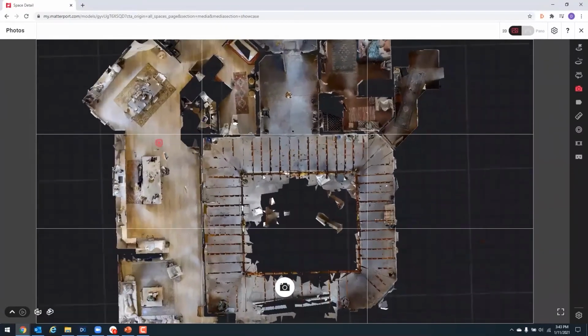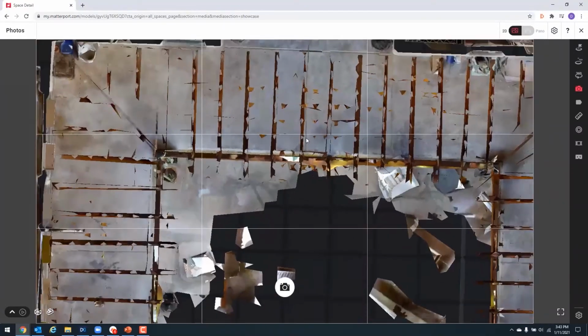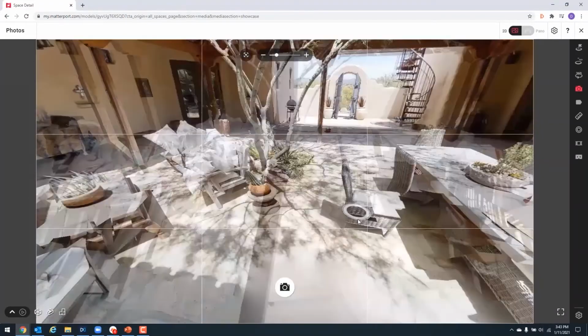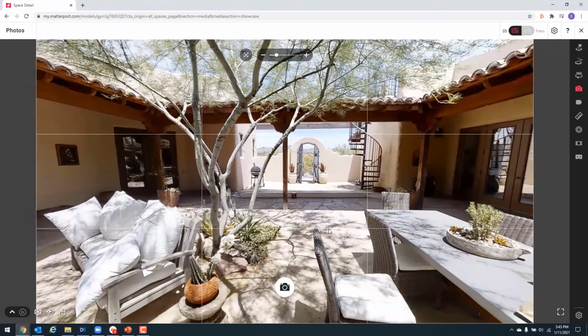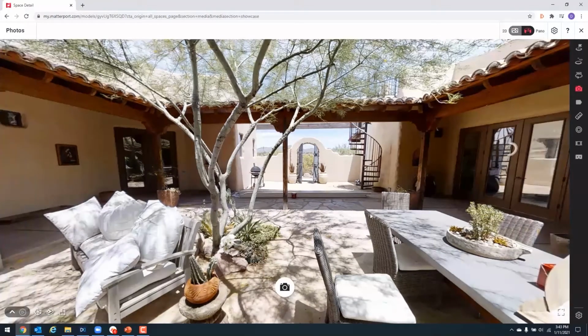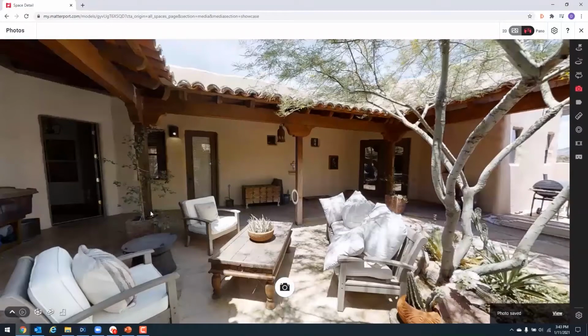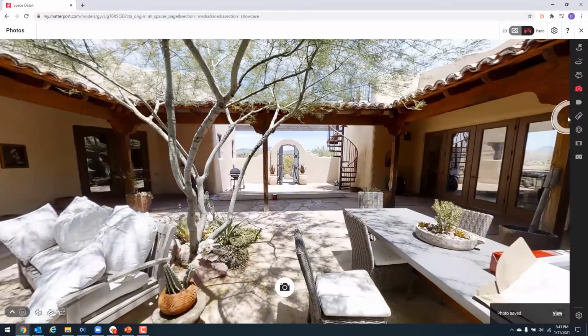One more picture option, which I'll show you here. Let's hop into something more like the courtyard here. Now we can change it from just the basic 2D photo to a panoramic photo. There we go. So now that basically just saved a 360-degree photo all by itself.